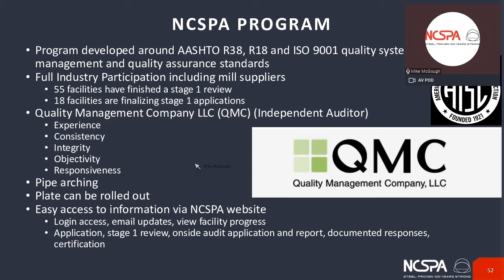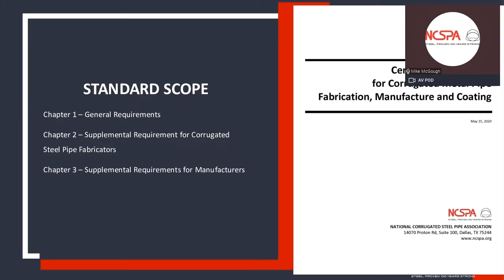Like most other programs, we have easy access to this through the NCSPA website. Login access is available to both participating member companies and agencies that would like to see the progress on certain facilities. So what is the scope of our certification program?